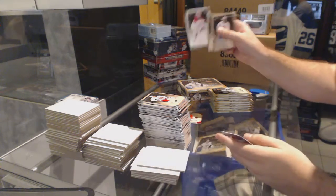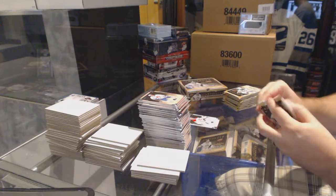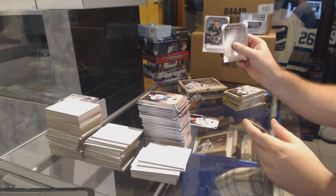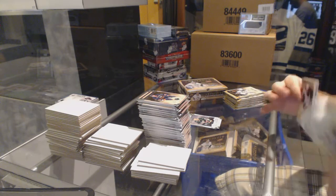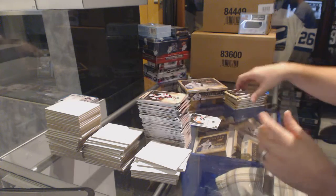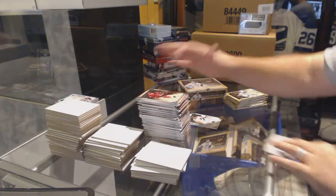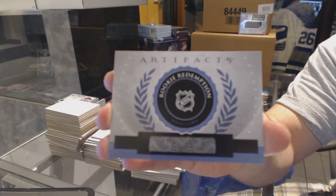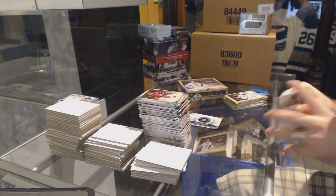We've got a Carey Price, number 999 for the Canadiens team, goal insert. Some blues, I know, I'm trying. For the Buffalo Sabres, Johan Larson, rookie. Philadelphia Flyers, 999 goalie insert of Ilya Bryzgalov. We've got a rookie redemption, number 231. Whoever that is, let me know.